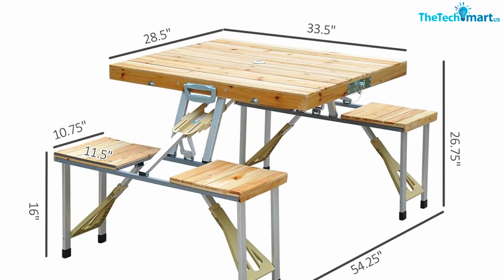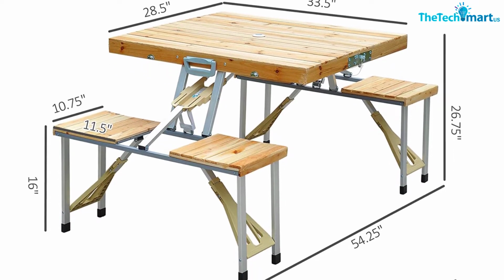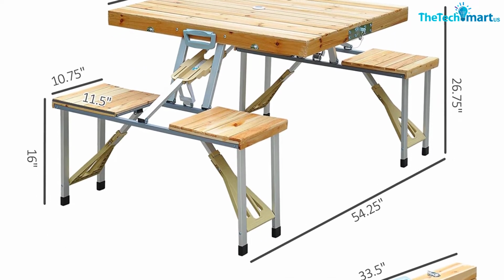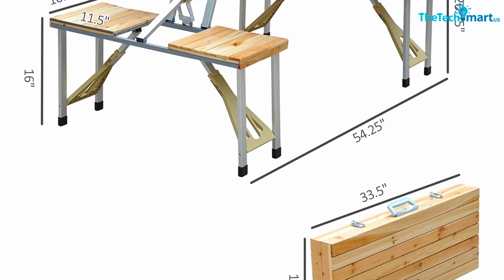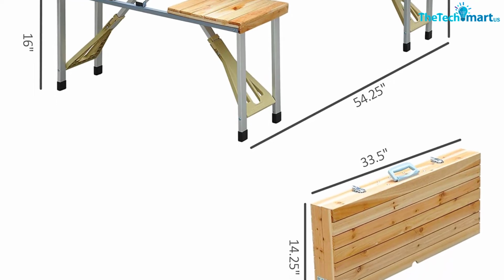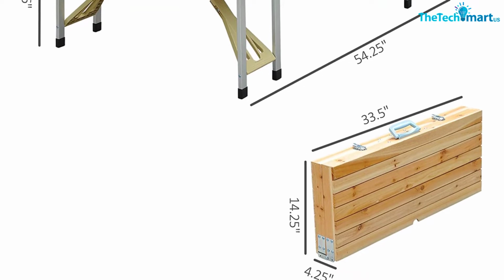It might not be the most lightweight or cheapest folding table, but, bearing in mind that you get 4 seats included in the weight and price, we don't think it's bad value for money overall. Plus, this is one of the nicest looking foldable tables we've found, and it would look great at a summer garden party as well as on the campsite.